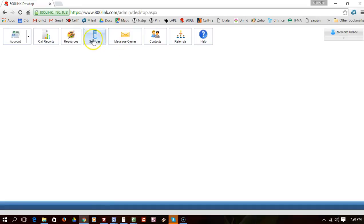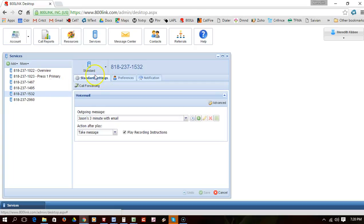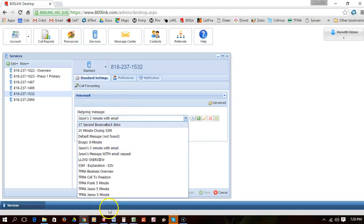First, before I do that though, real quick, I'm just going to make sure you've set up your 800 link properly. So here is, you click on services. Here are any phone numbers you have set up with 800 link. You click on one. In standard settings here, it's going to tell you what message you have set up. I have Jason's 3-minute with email at this point anyway. That's what I like. But if you click on the down arrow, there are lots of choices here. That's the one I have.